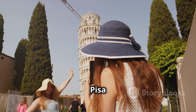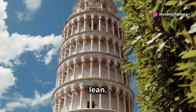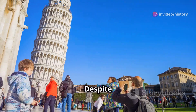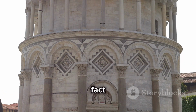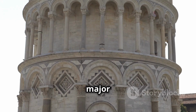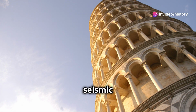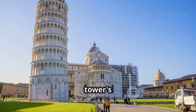The Leaning Tower of Pisa is full of interesting facts. For one, it was never intended to lean. The tilt is an accidental result of poor foundation planning. Despite this, the lean has become its most famous feature. Another fascinating fact is that the tower has survived 4 major earthquakes. The soft soil that caused the tilt also helped absorb the seismic shocks. This unique combination of factors has contributed to the tower's longevity.